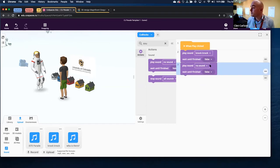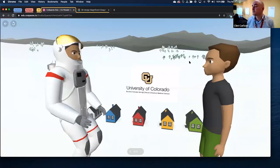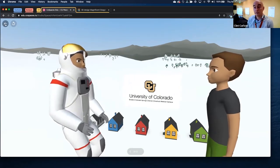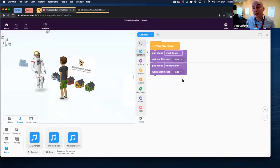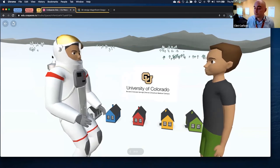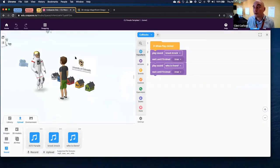So I can bring in another one. Who's there? I play this. Who's there? Knock, knock. Oh, and you heard them both happen at the same time. They spoke over each other. Yeah, because I put true on the first one. We're going to make that true. And now: Knock, knock. Who's there? Now we can create a conversation back and forth with, I mean, this is 2-3 lines of code, quite simple.